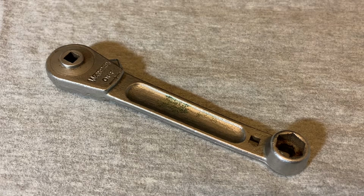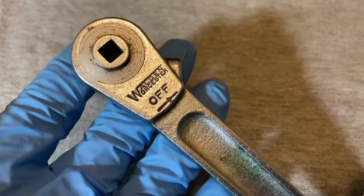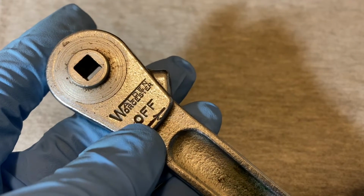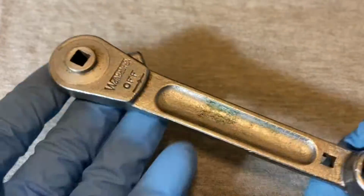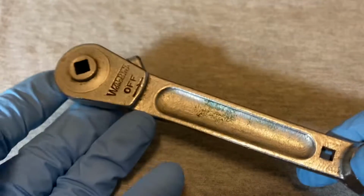We're coming back at you with another Ratchet video. This time we have something from a company called Walden, and I think that's pronounced Worcester. Walden-Worcester company. This happens to be a refrigeration ratchet, but they were known for a lot of other stuff.